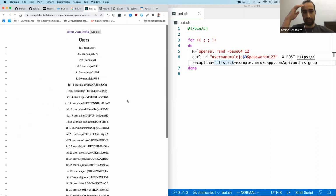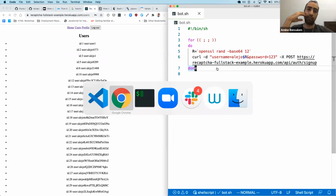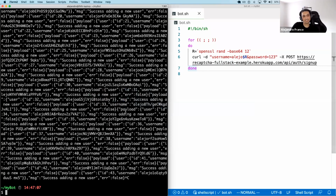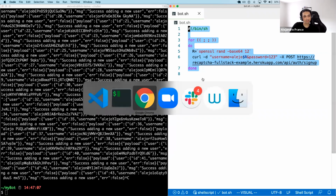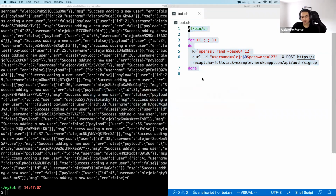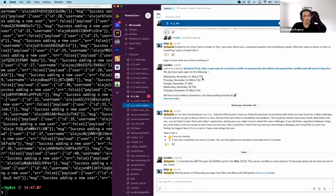Okay, so maybe curl is asynchronous. It doesn't execute before receiving the response from the first one. Yeah, sure. It's synchronous. Yeah, I'm not sure, but let's try. Let's try this out. So what I'm gonna do is copy this, and I'm gonna put it here. Code share.